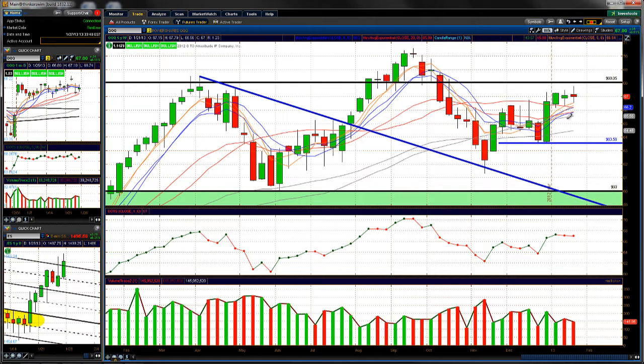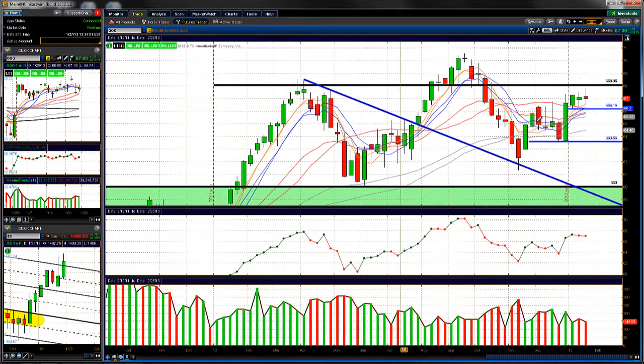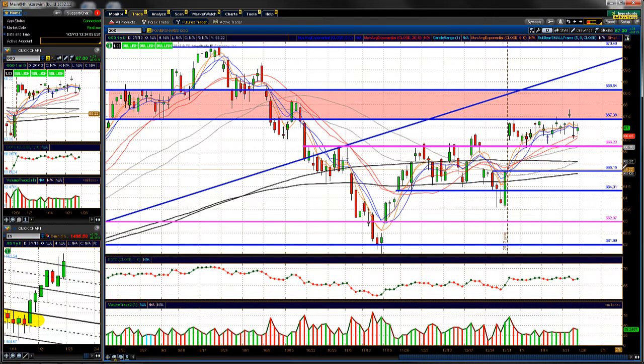Again, as long as the Qs can hold above this area right here, above this 66 level, we could just continue to base out and try to get some of that little bad sentiment out there from the Apple, let this build a bit, and then try to move higher possibly here. So we'll see. We'll have to keep an eye on the 66 level and keep an eye on the 68 level.